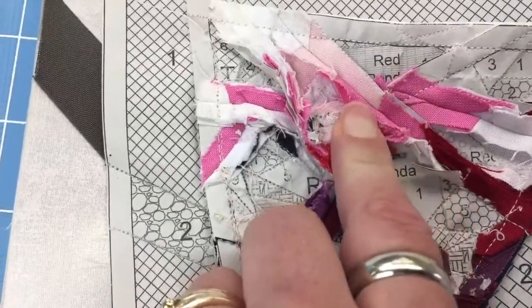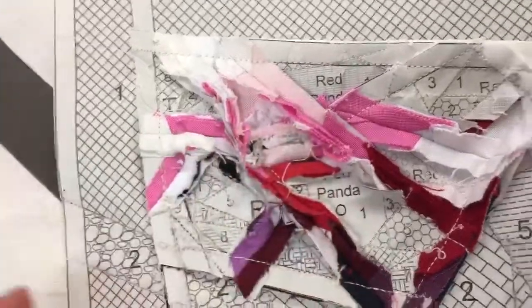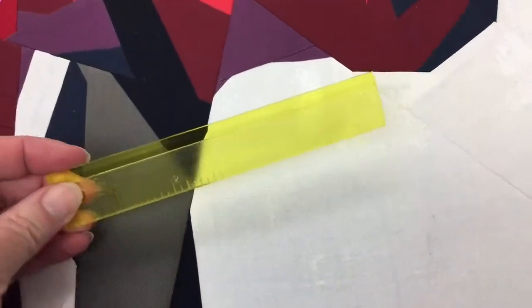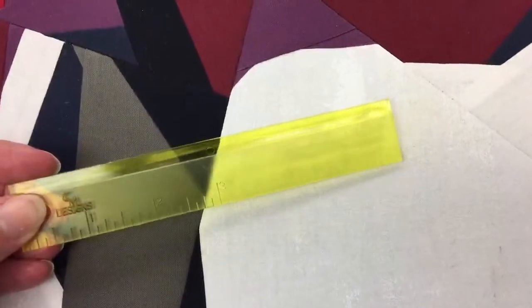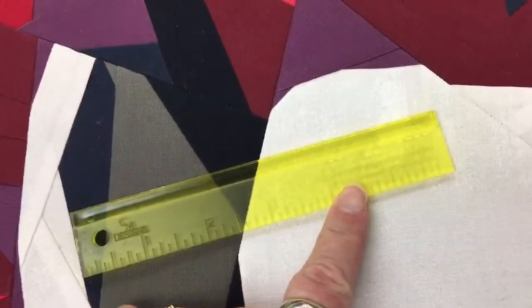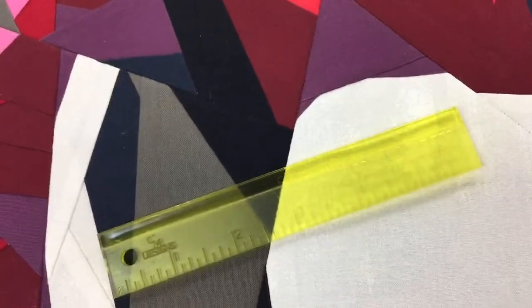And as you are pressing, you actually press them however they want to go. So I continue to use the add a quarter ruler. There is a smaller one called the add an eighth ruler, which you absolutely can use. What I do is I like to be consistent, use my add a quarter, and then after I piece it, if I need to trim a little bit away, I just take my scissors and trim it a little bit.